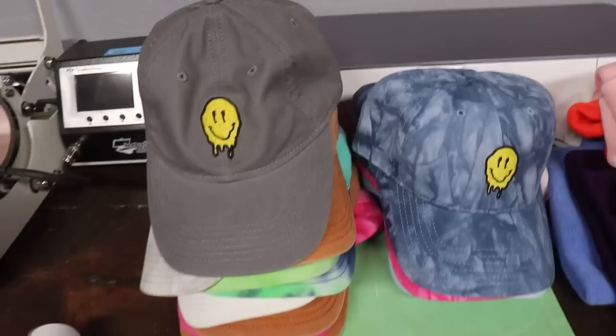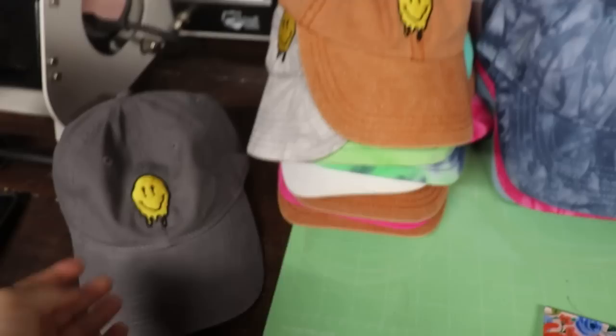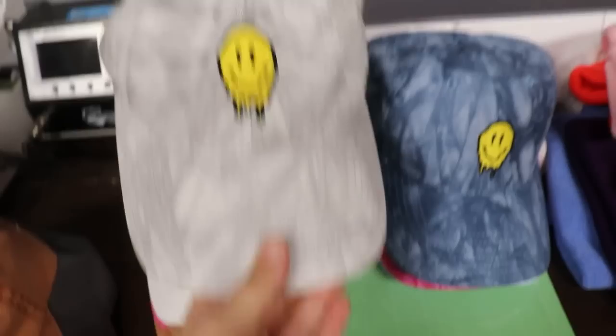So far this week we have been going hard on adding a bunch of hats to our collection. So I started doing the melty face hats with the yellow face. Before I was just doing a blank background. So we added a bunch of these new happy face hats. I'm hoping these tie-dye ones sell really good. I just feel like these are so cool looking.